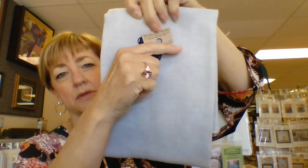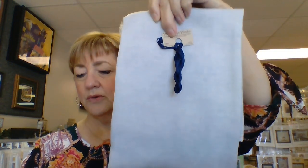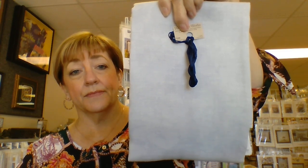And then I pulled 40 count Vintage Misty Rain from Lakeside Linens, which is a beautiful, beautiful blue. I don't know if you can really see how blue it is. I don't have anything really to show you, but it is a beautiful blue and would make for a very pretty sampler.